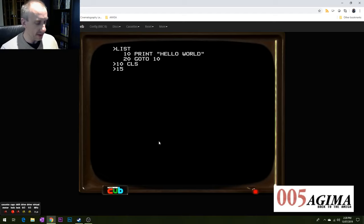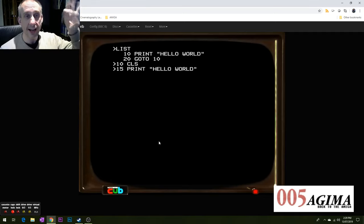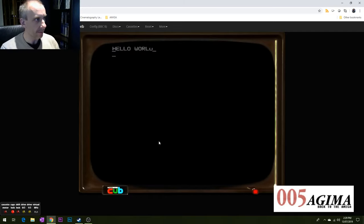So if I wanted to put something in between there, then I would do that. And now I've got Hello World there. Oh, I've got an Australian keyboard, so that's why I keep hitting the wrong key. And now it's going to do line 10, then line 15, then line 20. So it's going to clear the screen, print that, and then it's actually just going to flash. That's what it's going to do because line 10 is clear the screen. So in theory, this will just flash. Let's have a look. There we go. So that's all that'll do.